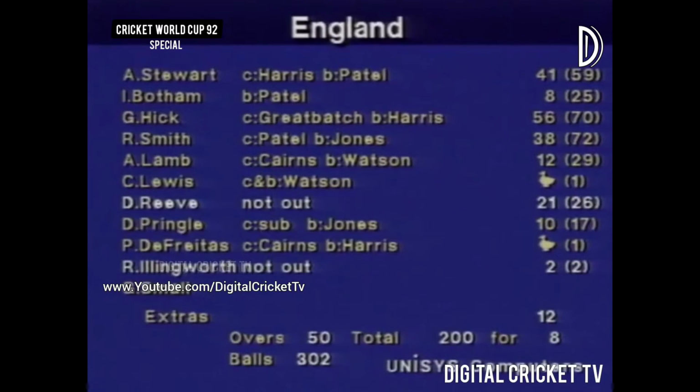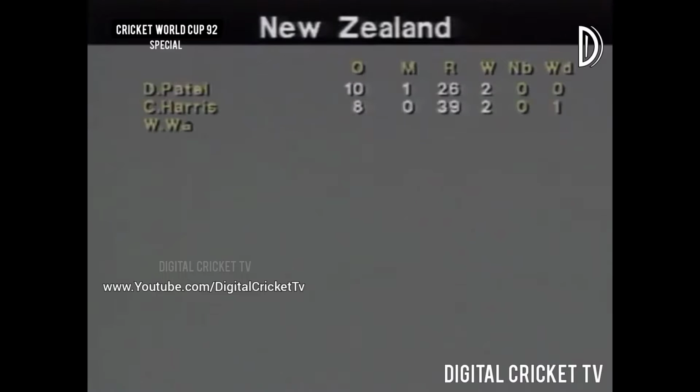Yes, New Zealand did marvellously well, and England scored exactly 200 in their 50 overs, a run rate of exactly 4. So New Zealand's target to win is 201. 200 for 8. Things were going along very well for England when Hick and Stewart were together. It was 95 before that second wicket fell. And then when Graeme Hick was out with the score at 135, England never really recovered. Robin Smith batted very usefully, but struggled on the slow wickets. Alan Lamb didn't get going today, his first match back after a long injury, and Dermot Reeve played a useful little hand at the end to score 21 from 26 deliveries. 200 for 8, the England score in 50 overs.